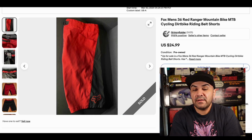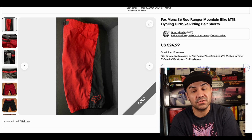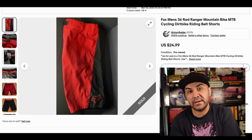All right, this other one right here is a Fox Red Ranger mountain bike shorts. These ones right here sold for $24.99. I actually had 3 different pairs of these shorts and they all sold pretty fast too. If you ever see Fox Racing and it's in very good condition, I would definitely pick it up. It's a very underrated brand. A lot of people skip on it because they think it's low value. If it's just a basic t-shirt, it might be, but if you see athletic wear or stuff for motocross, definitely pick it up because it can be worth some serious money.